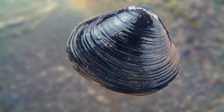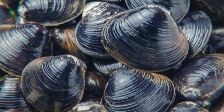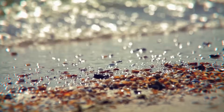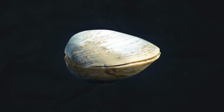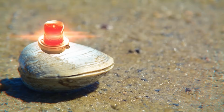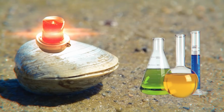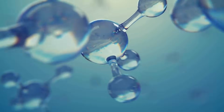Now, clams have been around for a really long time. Scientists have discovered that they can live up to 400 years old. These little shelled creatures are the ones that create those shiny little pearls everyone loves. A clam will go into action mode when a parasite gets inside. The clam tries to cover the parasite with a bunch of special chemicals, the same ones it uses to make the inside of its shell.